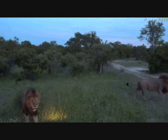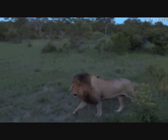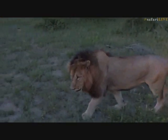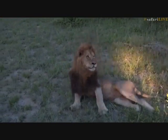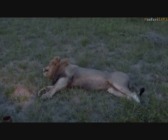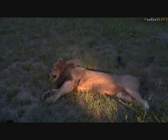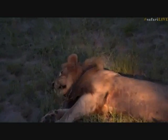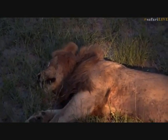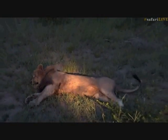Hello, Tino. Are you up now? Coming right up next to the vehicle. Hey, boy. Oh! And... oh. Okay. False alarm, everybody. All 3 of them have all just lay back down again. I thought we were going to get lucky in the last few minutes of the sunset safari. I thought we were going to have them roaring.